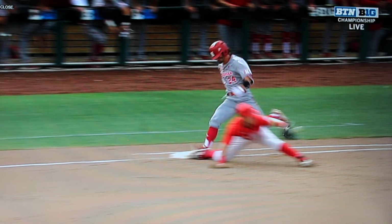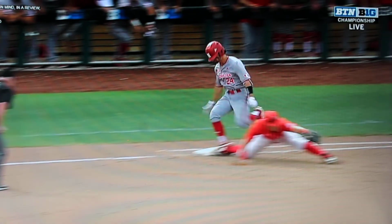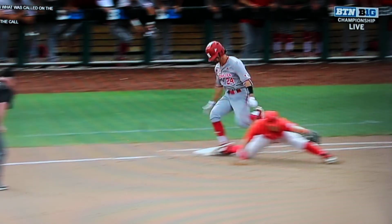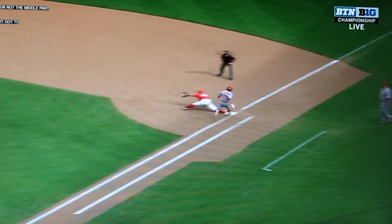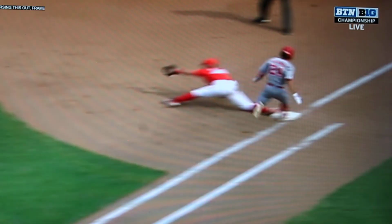The call on the field matters a great deal. And if you don't see enough to overturn what was called on the field, and the call on the field was out. Boy, it's close. It really comes down to whether or not the middle part of his foot got to the bag first. I mean, you're parsing this out now frame by frame. It's going to be hard to overturn that, I think, Scott. That's what I'm saying.